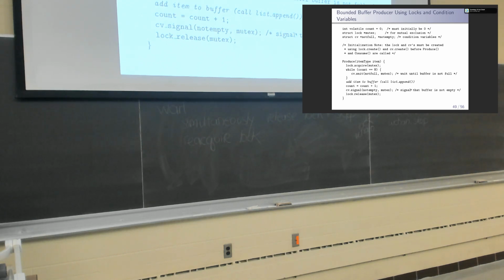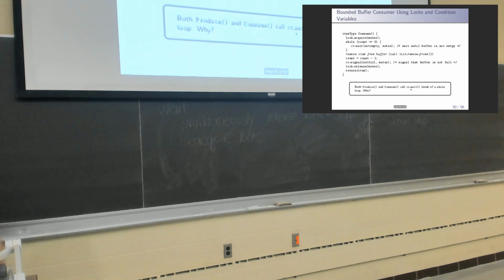Could you release the lock and signal while the signal is being released? Technically, in this implementation, you can, because we are checking the condition in a loop, so it doesn't matter. And actually, I have a rather long guide that explains exactly the reasons for this, and it's posted to Piazza as well. It's just extra content. All right, so that's the producer, and here is the consumer.